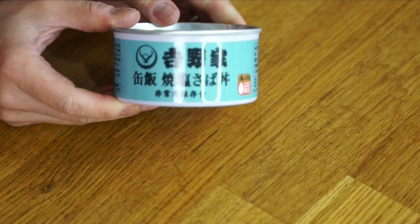And the last tin, the blue tin, we have saba, which is mackerel. Very popular fish. Small size, oily, fatty fish that's absolutely delicious. It's oftentimes grilled. You have it for breakfast with a bowl of rice. So stinking good. And that's what's in here. This is the salted mackerel.